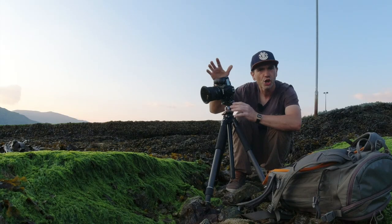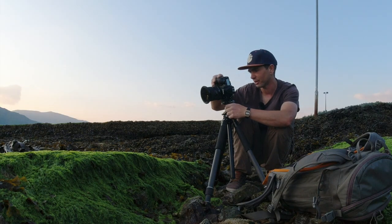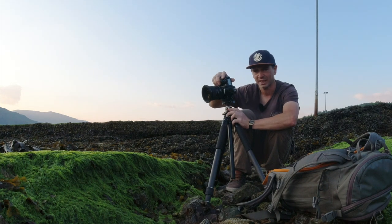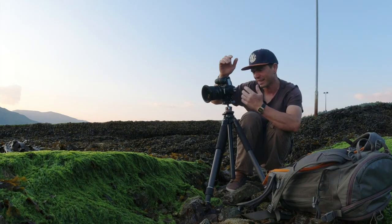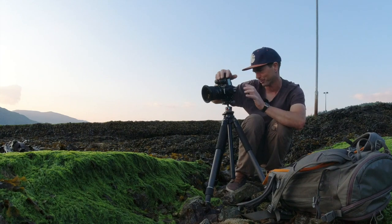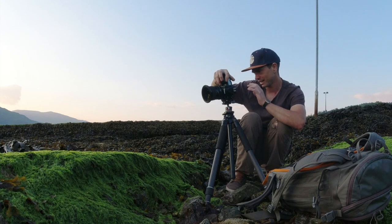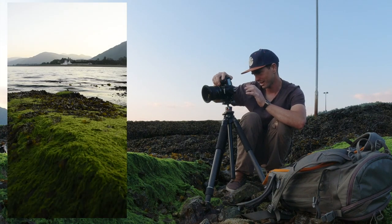It's funny, I feel nervous that the ferry's going to come back across and it's going to ruin my shot, and I'm going to end up with a wave coming up and I'm going to end up getting wet, which I don't want to happen. But anyway, right, so waffle over. This is what I'm looking at. Okay.